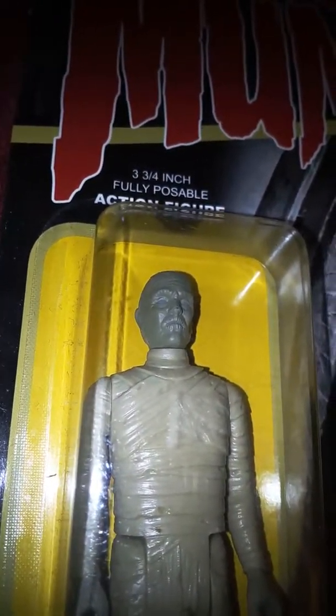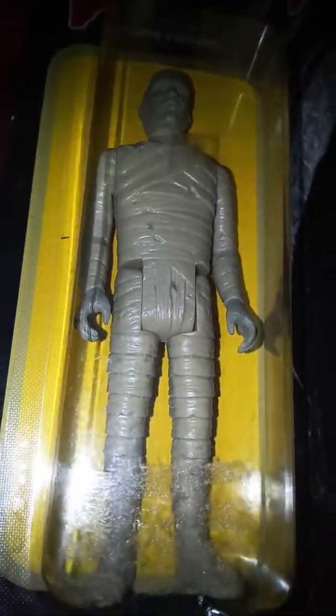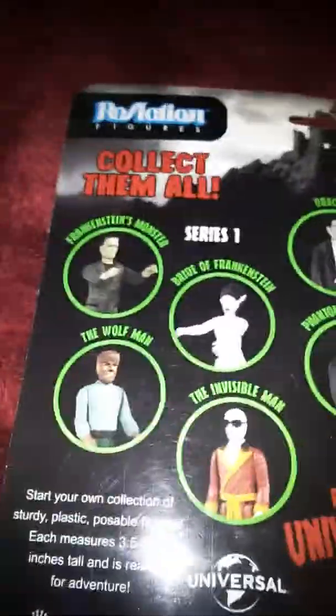I have, as I say, the Mummy as played by Boris Karloff, which actually isn't a bad likeness considering it's such a small figure. That's some great artwork. I'll show you the other figures in this collection, because I've managed to not only complete the Universal Monsters, but also I've got some variants.